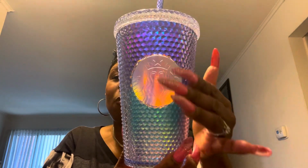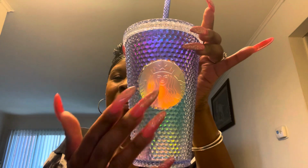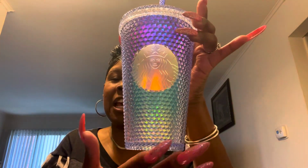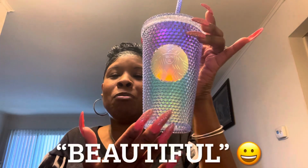And this is the front of the packaging, and it has this beautiful logo on it. I hope you can see it. The logo is iridescent. And also the colors. Oh my goodness, I absolutely love the colors. They are gorgeous.